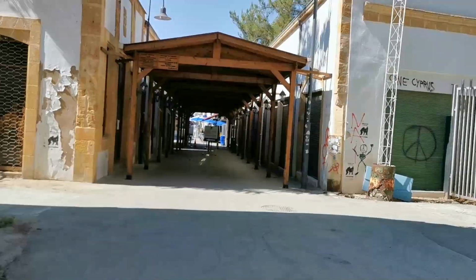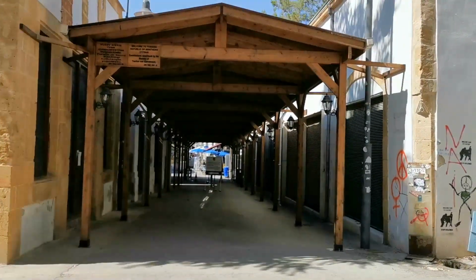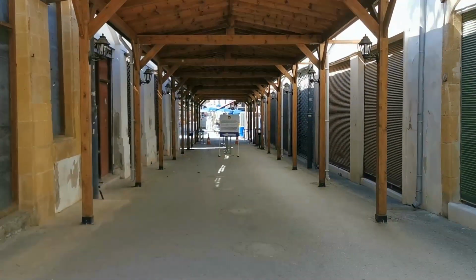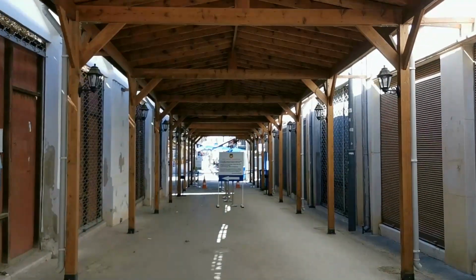Entering the buffer zone, and just in front of me is the entrance to the occupied north of Nicosia. And this is the Ledra Street crossing.